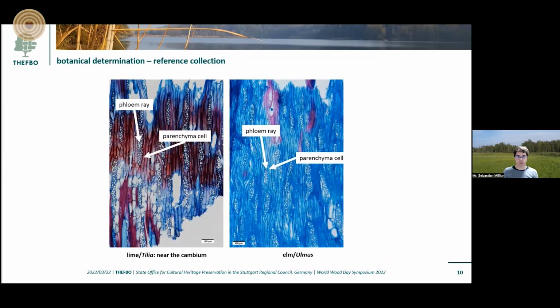On these tangential sections of lime, again on the left, and elm on the right, respectively, the phloem rays seem slightly different, but more pointed in lime, so on the left. Whereas the characteristics differ significantly. These are more septated on lime, but in lime, the phloem rays change dramatically through the phloem.